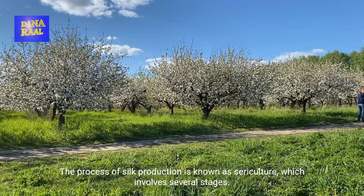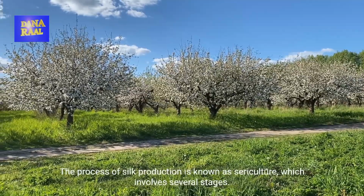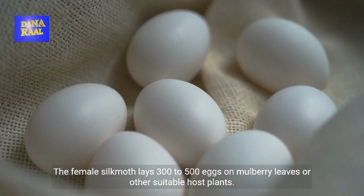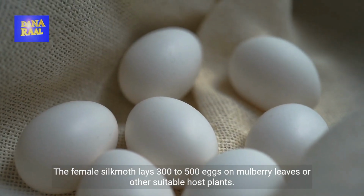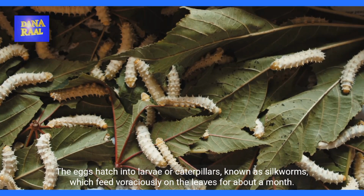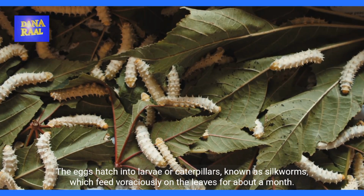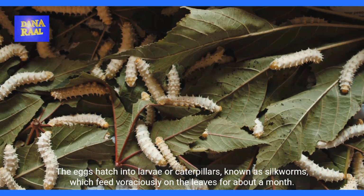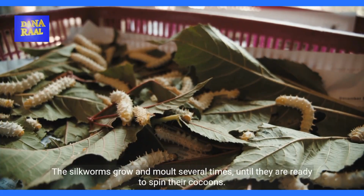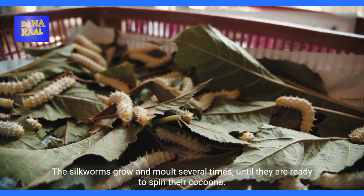The process of silk production is known as sericulture, which involves several stages. The female silk moth lays 300 to 500 eggs on mulberry leaves or other suitable host plants. The eggs hatch into larvae or caterpillars, known as silkworms, which feed voraciously on the leaves for about a month. The silkworms grow and molt several times, until they are ready to spin their cocoons.